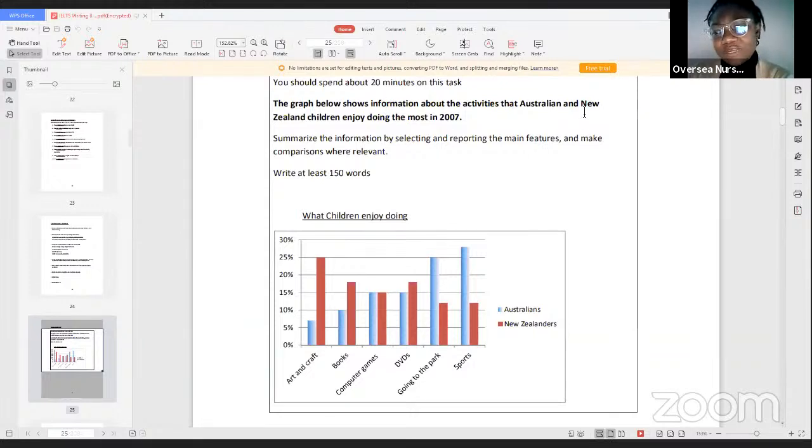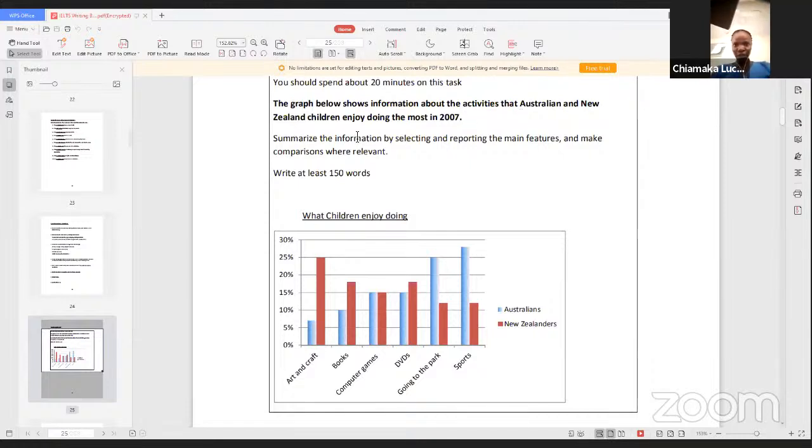So start thinking of how to paraphrase this sentence. Identify other keywords that are here. The graph, information, activities, children enjoy doing the most. What you enjoy doing the most, what is it called? Hobby. So in other words, the given graph gives data about the hobbies of kids or young ones or youngsters in Australia and New Zealand in the year 2007. That's a way to paraphrase.